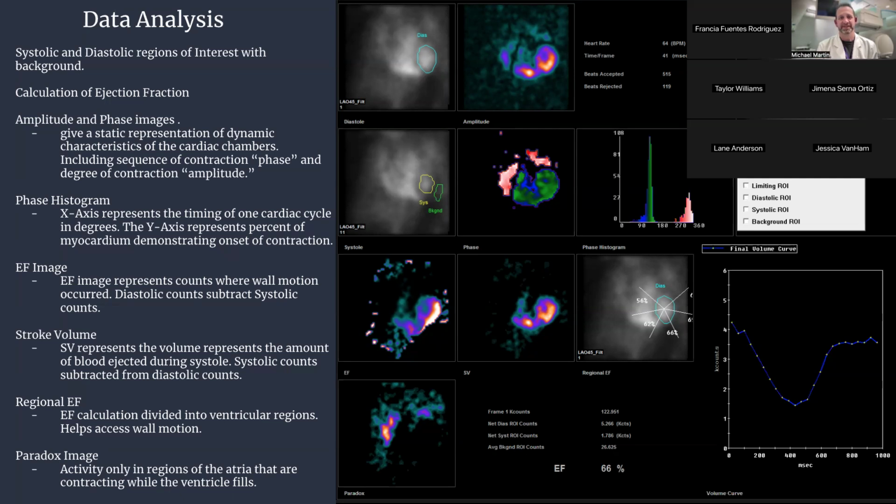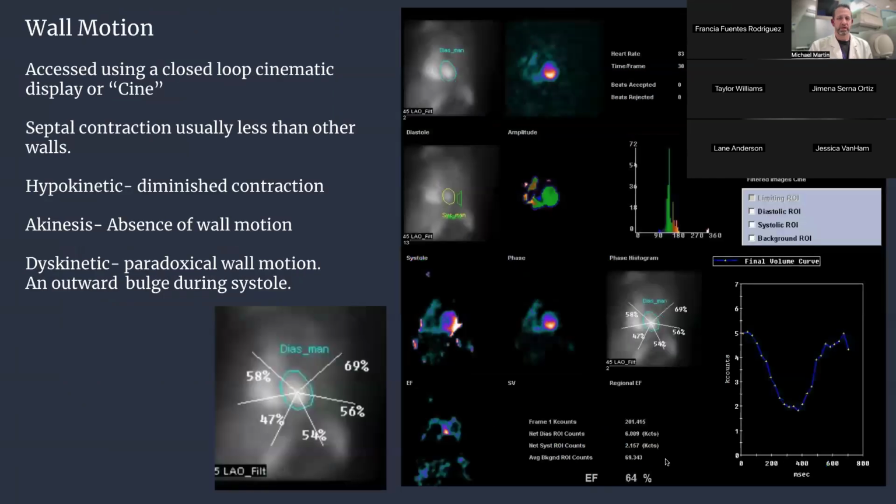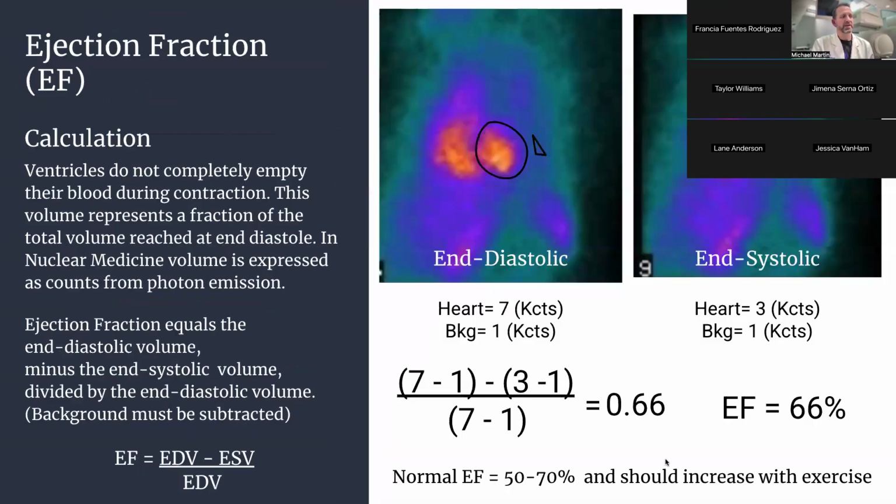Anybody else? I just had a quick question about the ejection fraction. Is that the same formula we use for a stress test? Yeah, you typically won't manually do an ejection fraction on a stress test. Most of the time your computer does.